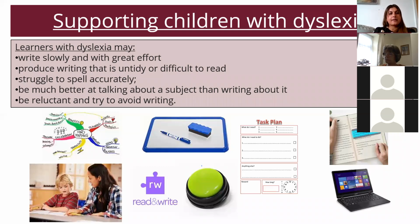Because like I said, some children with dyslexia find organisation really difficult. And you might be sitting there thinking, my child does not have dyslexia and they find organisation super difficult as well. So this might be a strategy that you want to use. Like I say all the time, strategies that we use for children with SEND or EAL or those with any pastoral needs are good for all children, not just those that have a specific diagnosis.